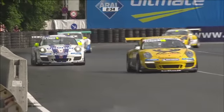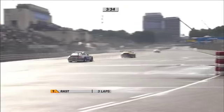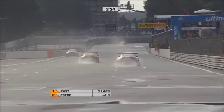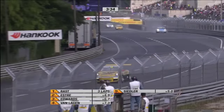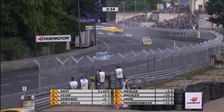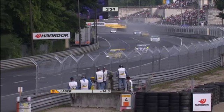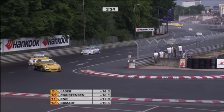Van Lagen now putting Sean Edwards under huge pressure. We just saw the replay where Edwards snatched a brake and ran a little bit wide through the chicane over the start and finishing line to complete lap 2 onto lap 3. Rast very careful in the braking zone, but already a 5-second gap. He won the race yesterday by about 8.5. Top 5 from 5 different nations.